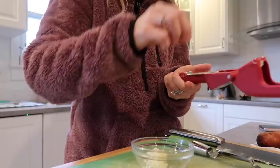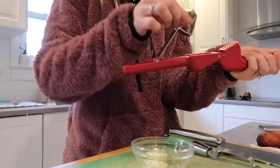Also, how big is my knife? I love cutting with this knife. I know people call it like a butcher's knife or a meat cleaver, but I like to use it for cutting everything.